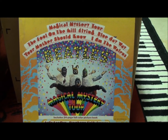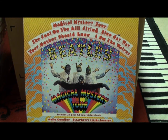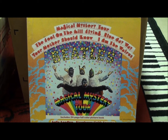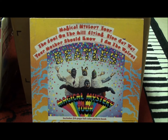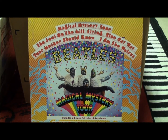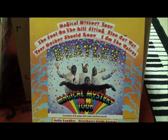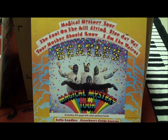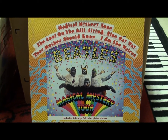Magical Mystery Tour. Soundtrack from the film that was a flop in England. It was a Boxing Day special that they put on their tellies at the time, and it was in black and white even. I don't remember it. In fact, I'd never seen it until maybe the 80s when they finally found some copies that resurfaced, but these were in color, of course.